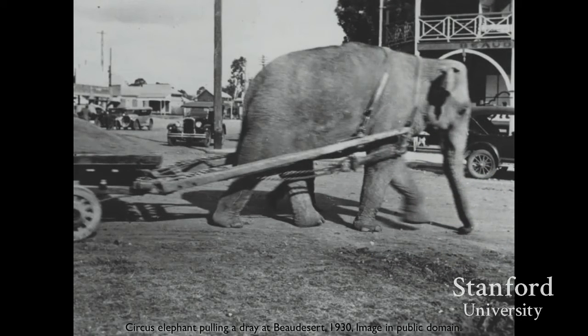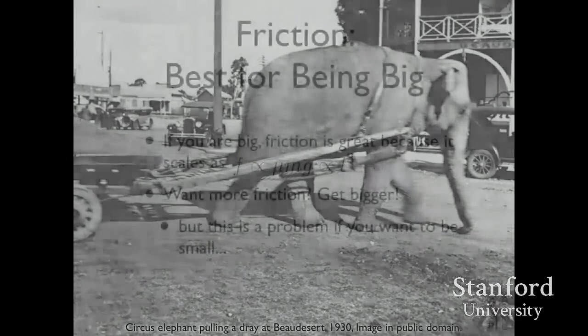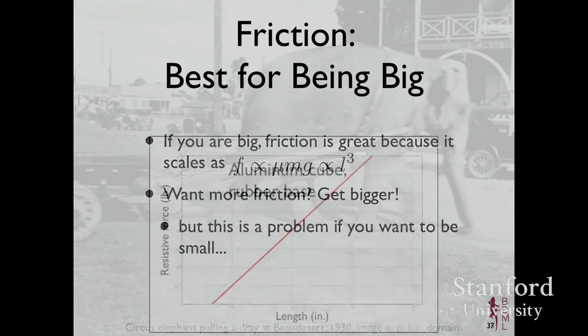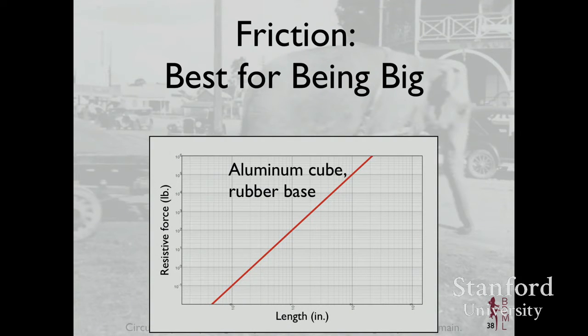So let's think carefully about the elephant. Basically, elephants rely on friction, and friction is great when you're big. When you're an elephant, that's fantastic. And that's because the force you're able to generate, the friction force, scales as L to the third. So if you want more friction force, get bigger, simple, become an elephant, and you got this covered. But if you wanted to be small for some other reason, if you wanted to be a microrobot, then this clearly doesn't work, just at all. So we'll come back to this in a second, but it's a simple scaling law.